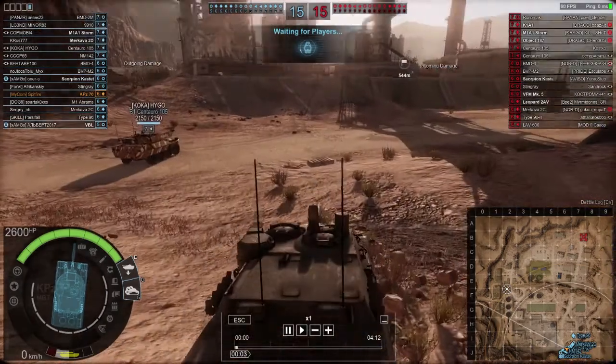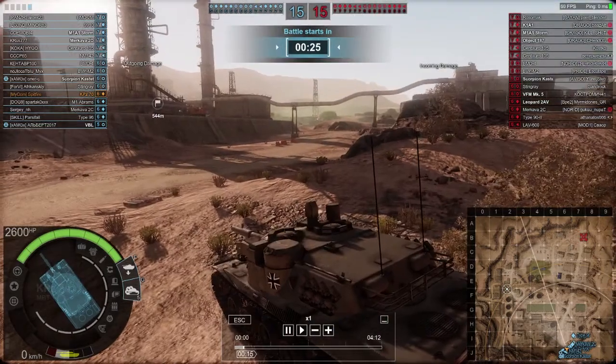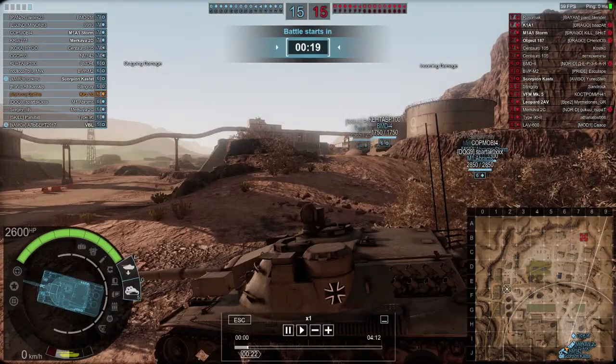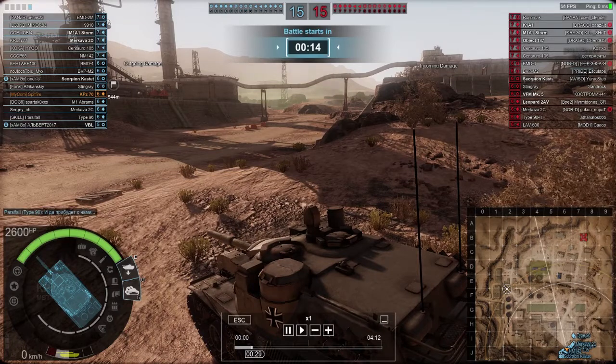Now, in all honesty, I've never really particularly enjoyed Chemical Plant that much. There's a lot of tight spaces on this map, meaning that the KPZ70 doesn't really have anywhere to hide. I could snipe at the back like everyone else, but this is a pretty fast tank, and provided I don't really run into any tier 7s, I think I can do this.